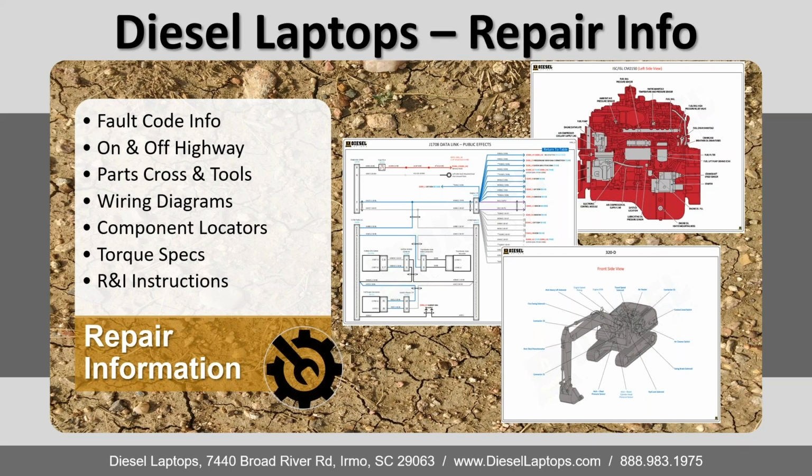We have a database that has over 1,000 different ECUs and has every fault code and how to fix it. We have that for truck, we have that for off-highway, we have tools to cross-reference parts, wiring diagrams, component locators, torque specs, remove and replace instructions, all of that.